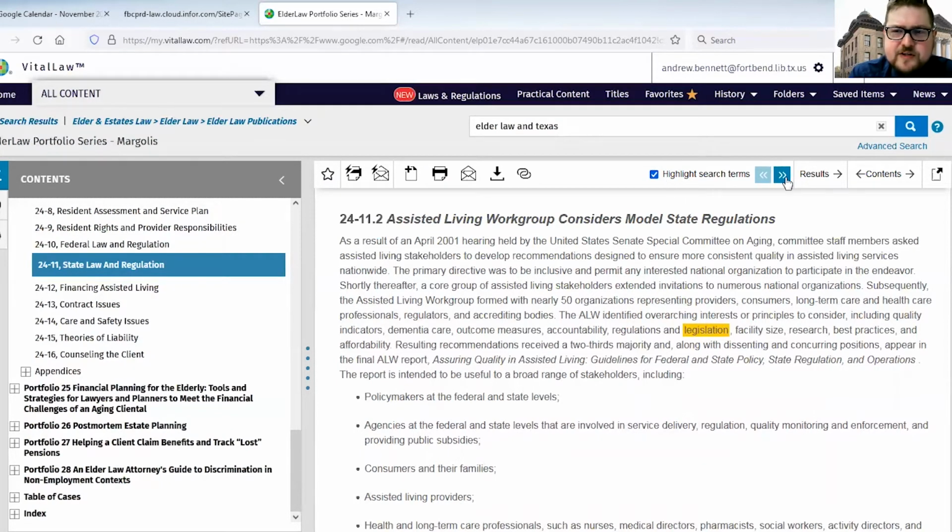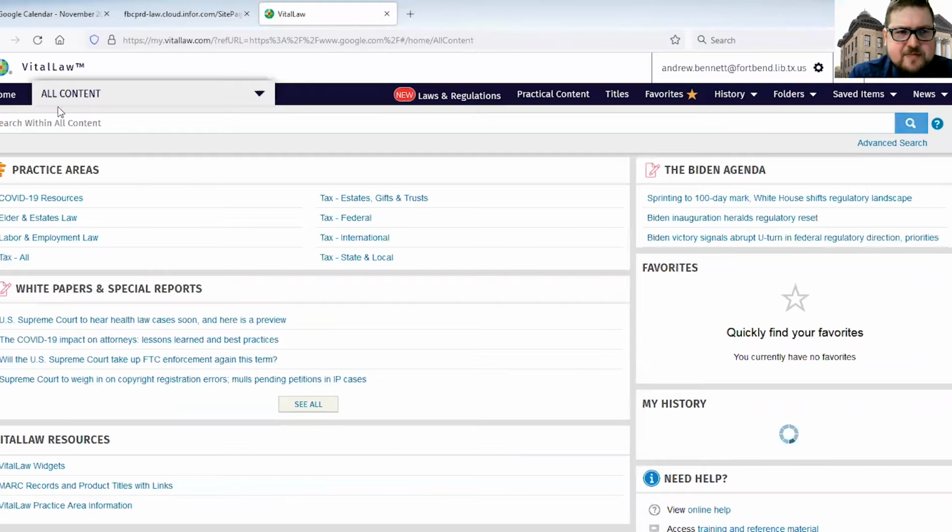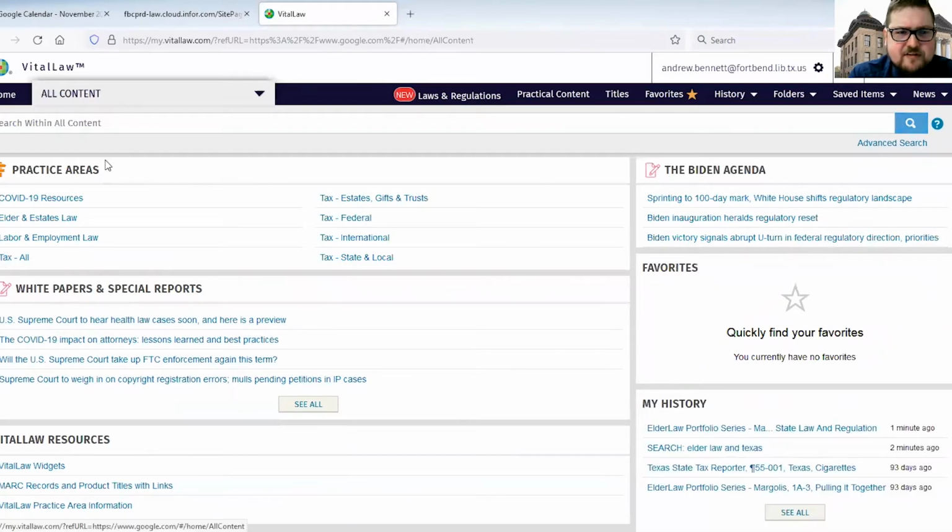Here again, you can jump from one section to the next. You can click to the next result and go through the table of contents in the elder law portfolio. You can actually bump it out into a bigger window if you want to do that. Okay, so that's just a simple search. Let's go back to the main page. By the way, you can do that by just clicking on VitalLaw.